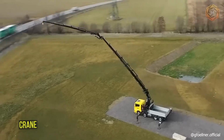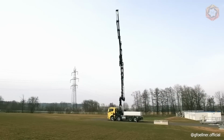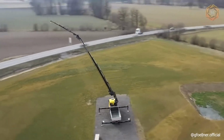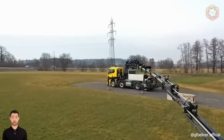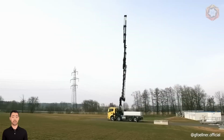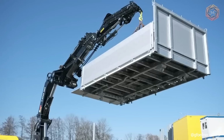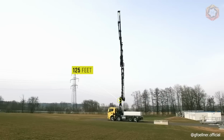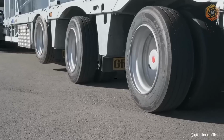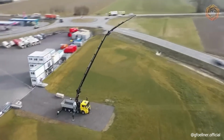Safe and fast, its quick installation characterizes this crane. This crane from the company's line of heavy-duty machines has numerous features that increase productivity, provide quick and easy installation, and is easy to use and very reliable. With 90 tons of load torque, a horizontal boom outreach of 113 feet with a jib, and a vertical boom outreach of up to 125 feet, this incredibly reliable crane is ideal for lifting heavy loads over long distances.